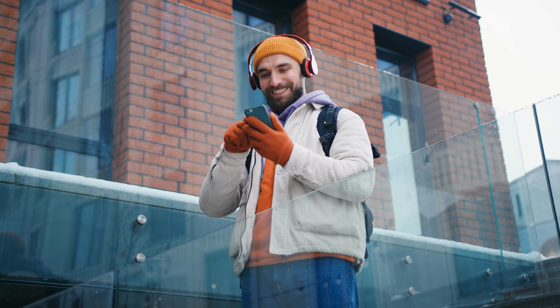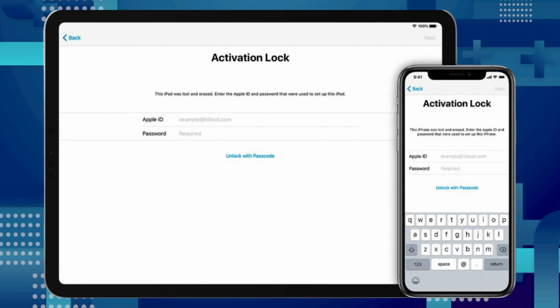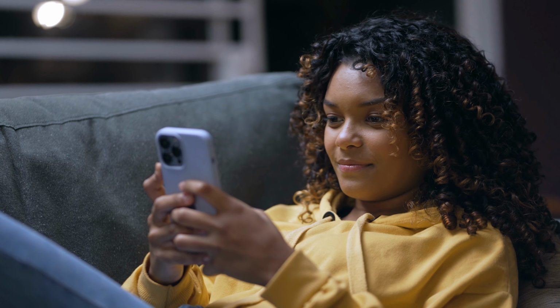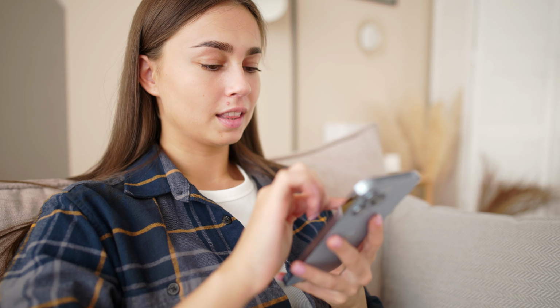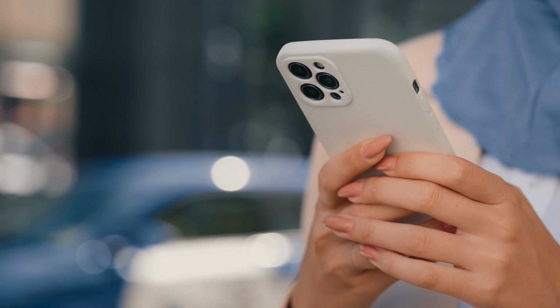Alright guys, let's talk about other alternative ways to get rid of that stubborn locked message, also known as the iCloud activation lock, without needing a computer. We're going to be taking a look at legal methods that are above board and reliable. First, let's focus on legitimate ways that align with Apple's guidelines and respect the law.